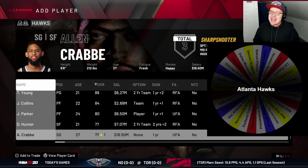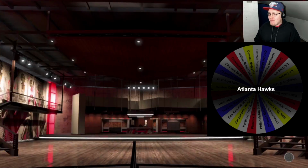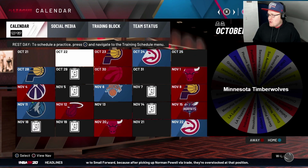Hawks, that was listed as DeAndre Bembry, because he's starting at shooting guard, but Kevin Huerter normally would, but he's had injury issues. Okay, there we go. DeAndre Bembry being traded. Not a great first trade for either side, but hey, it is what it is. It's the sixth man, so it's really about what they can do out there.